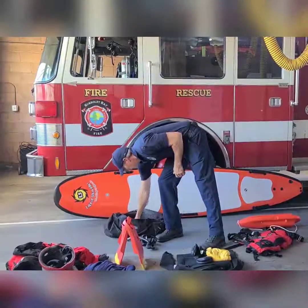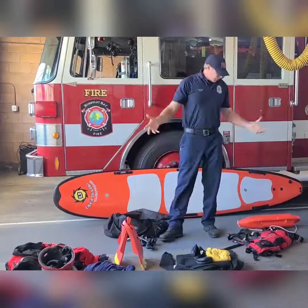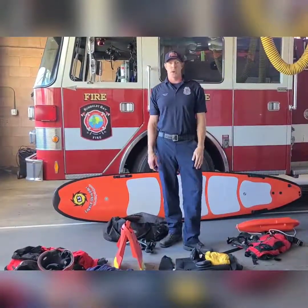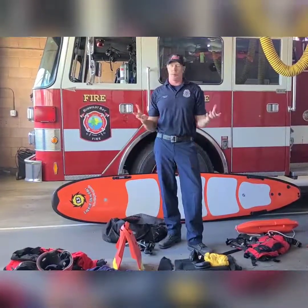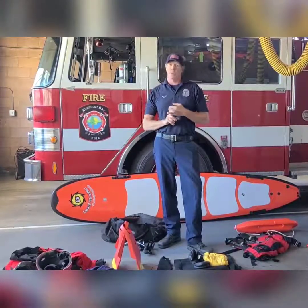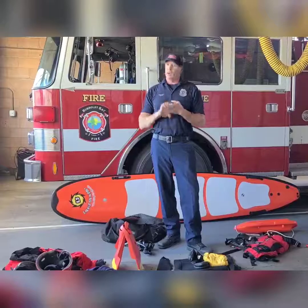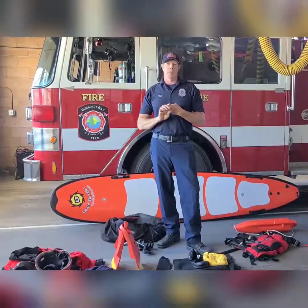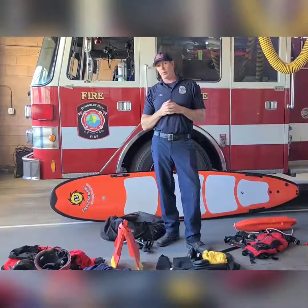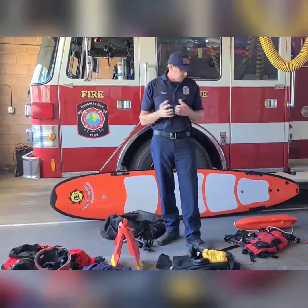So it's a lot of gear for one job, but you know, we need to be ready for any possible eventuality. And so, like I said, seeing as how we have water on 3 sides of us, we have the potential for flood water, swift water, open water, surf rescue, and you name it, we're ready to handle it. So that's pretty much it for our water rescue team and the gear that we carry.